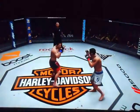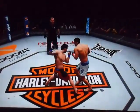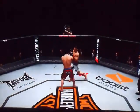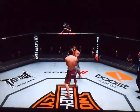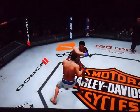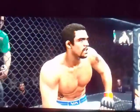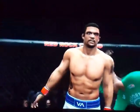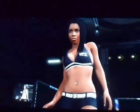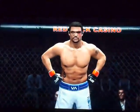Let's check out some of the action from that round, Mike. This was well-timed here. Just a beautiful slip and counter. And here we see some amazing anticipation with a tremendous counter. Very interesting round, Mike. All right, go to the body and press him back. The ring announcer gets us set for round three. Gentlemen, ready? Here we go, round three.